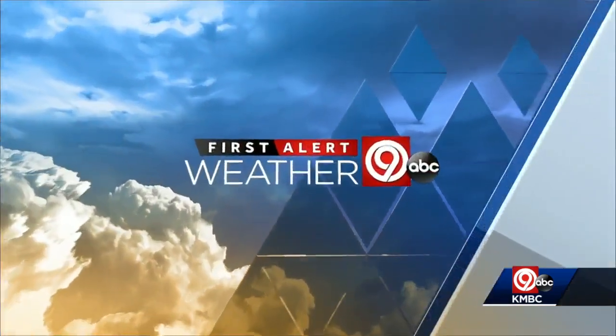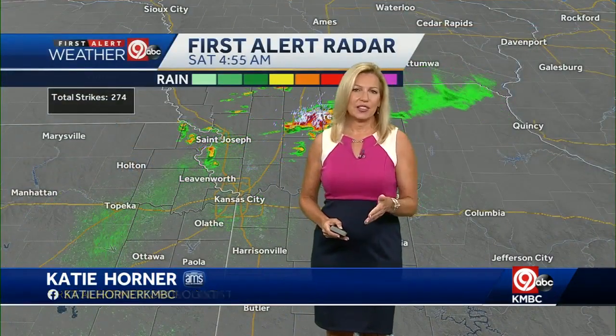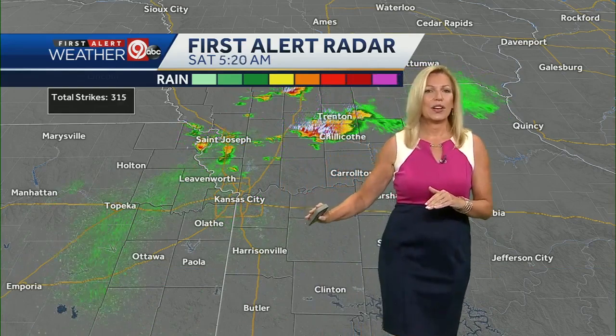closed. So tough stories when it comes to weather like that, Katie. Yeah, you know, straight line winds don't get the same type of attention that tornadoes do, but they can cause more damage. That was a derecho. That was straight line winds up to 100 miles per hour.